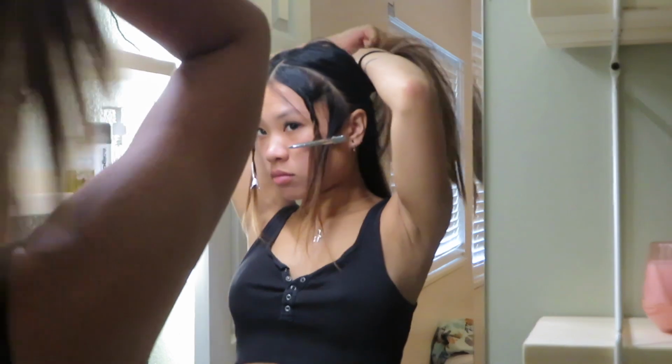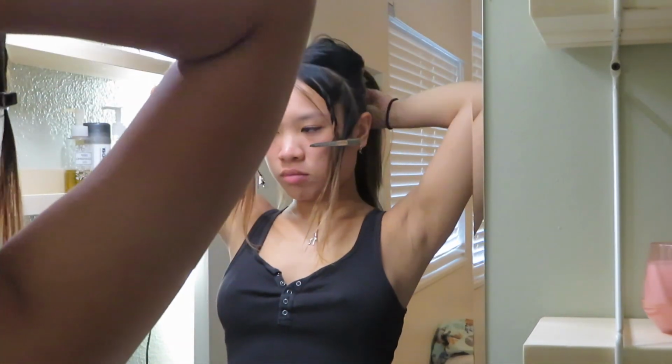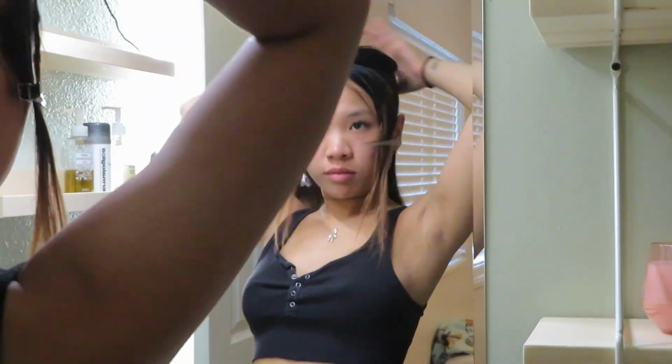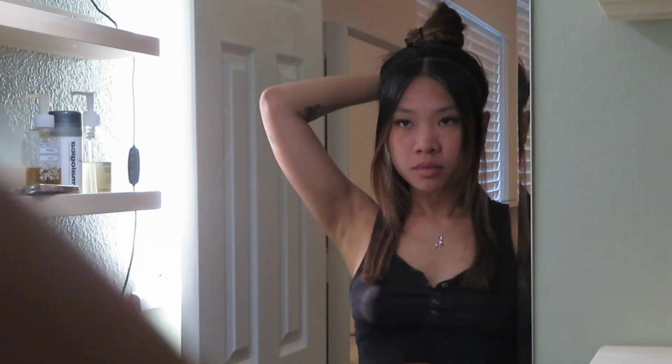Now that we're done sectioning off the front, we're gonna go ahead and section off the back. For the back, I wasn't sure how much blonde I actually wanted. For now, I did a small section. Over time, I'll probably do more and more blonde. But for now, this is how much of the bottom will be bleaching. And that is it for sectioning. This is the back, and this is the front.